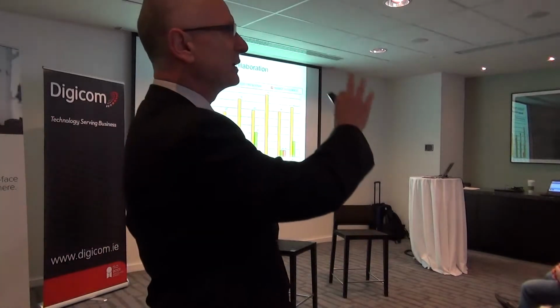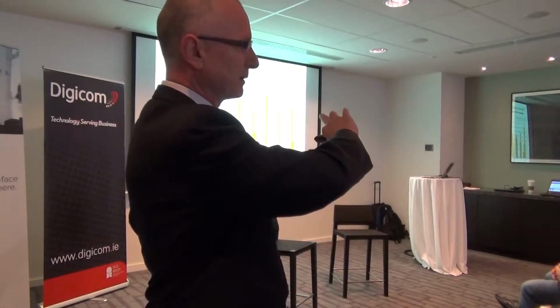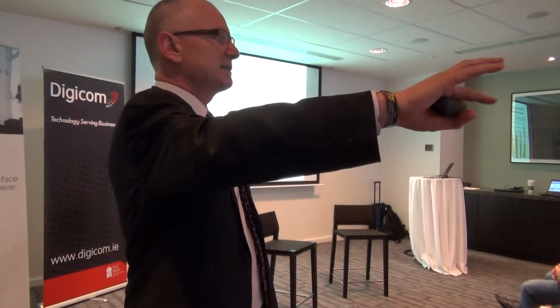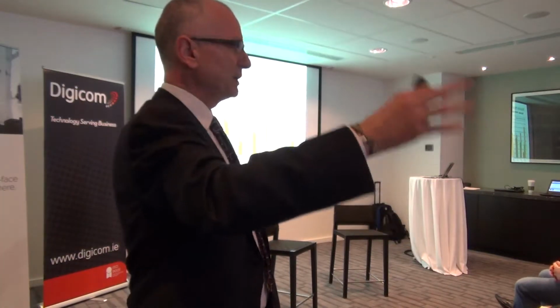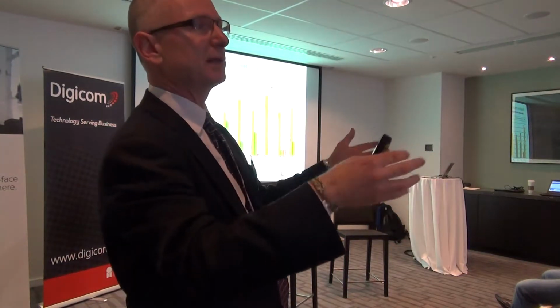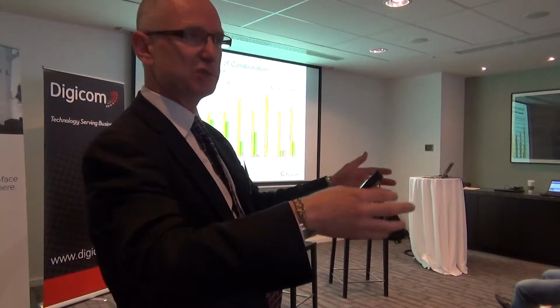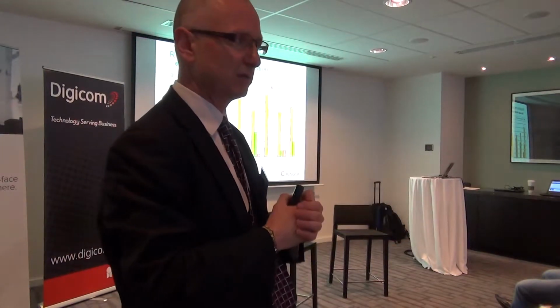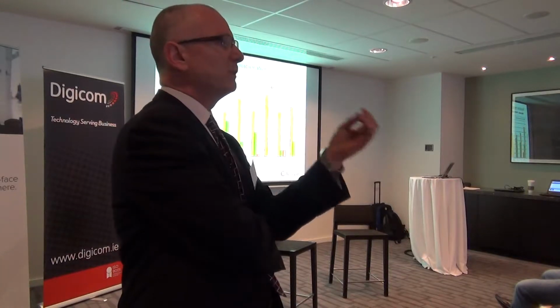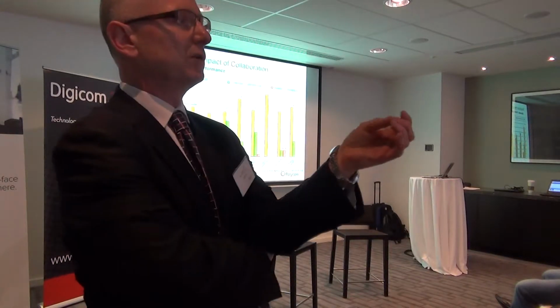There are three things going on in that diagram there. One is the collaboration index. And the collaboration index is a combination of how technology is applied in the organisation to allow collaboration to take place over distance. But it's also a measure of the openness. So it's a measure of the culture of the organisation.